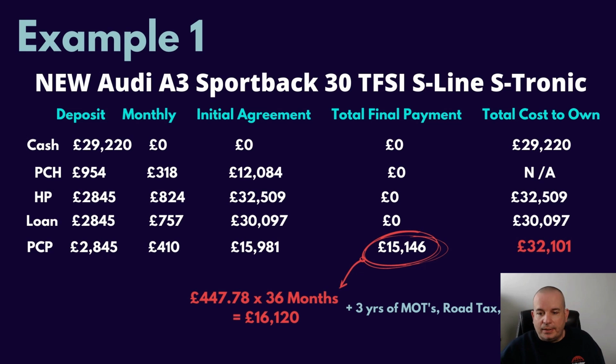So on that PCP, what we have to remember is we've got that 15,500 final payment. That 15,500, or 15,146, is probably going to have to be refinanced unless you've got that 15 grand in cash to pay down. If you want to own the car, you've got to refinance that. So that then becomes £447 a month over 36 months. So for the first 3 years on a brand new car, you're paying £410 a month after that deposit. For the second 3 years, you're paying £447 a month. You're also paying road tax, which you don't pay on a lease. You've also got MOTs and your normal service and maintenance, which you would have anyway. But the second 3 years of ownership of the car are costing you more than the first 3 years.